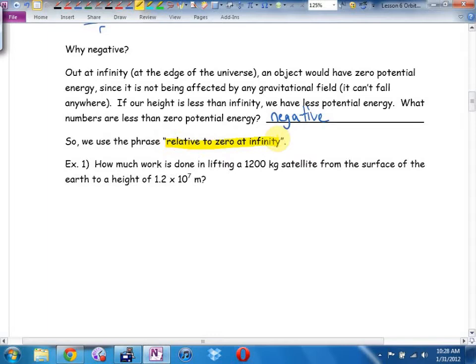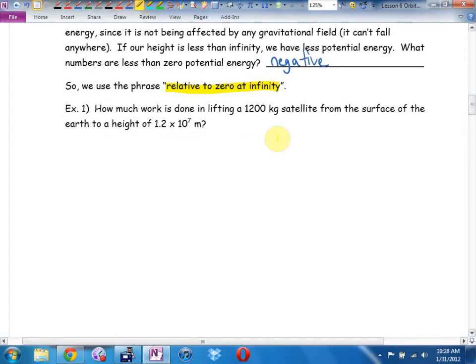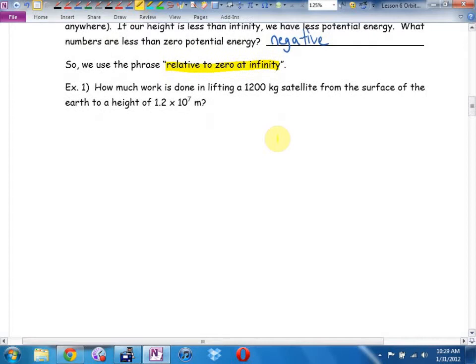Okay? Example one. How much work is done in lifting a 1,200 kilogram satellite from the surface of the Earth to a height of 1.2 times 10 to the 7th meters? By the way, this is where you want to get your calculators out. This is the question where I don't bother trying to get stuff by itself. This is the question where you'll be doing the most calculator typing all year. Connor, what does this question ask me to find? No. What does this question ask me to find?